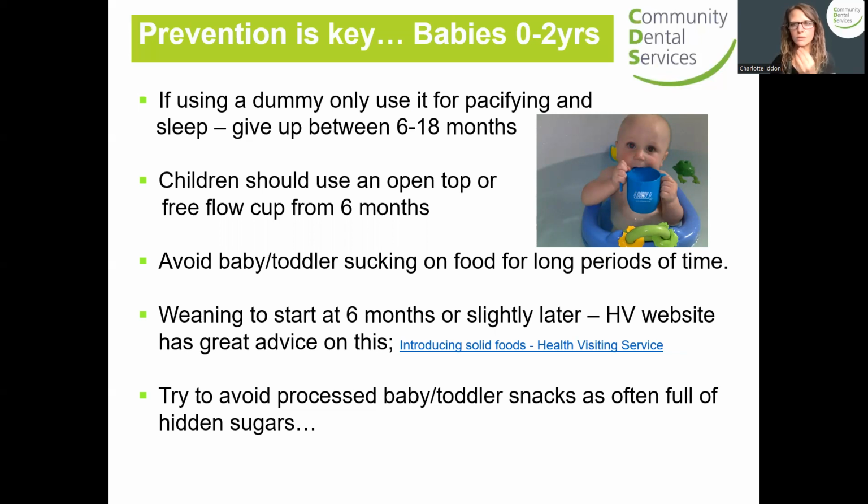So we don't want it to be used as a plug. Use it for the purpose it was designed for, which is to calm the baby down, and then, you know, they don't need it any longer. So they don't need it in all the time. Just like the little baby in the picture here, that is a very small baby using a free flow open top cup. So you can start doing that from around 6 months.